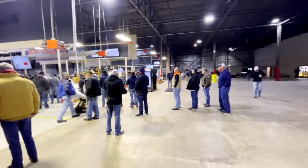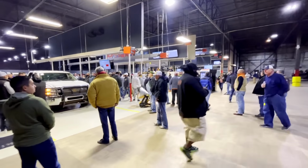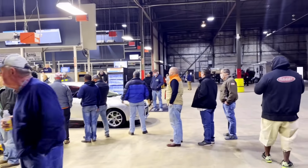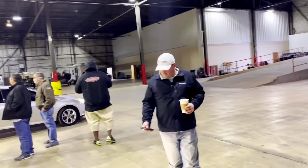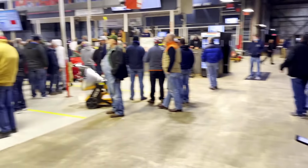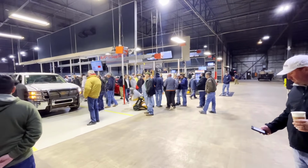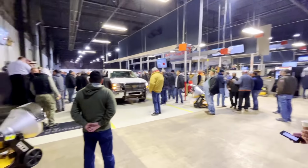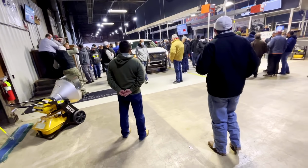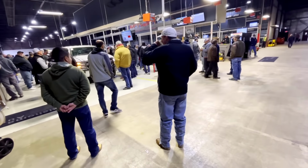$8,400 is what that Tahoe that we just saw drive off sold for. Wow. That's a lot though. $8,400. It was lifted and whatnot, but man, that was kind of hot. Ford Escape. That's that one. What's up, Rado?